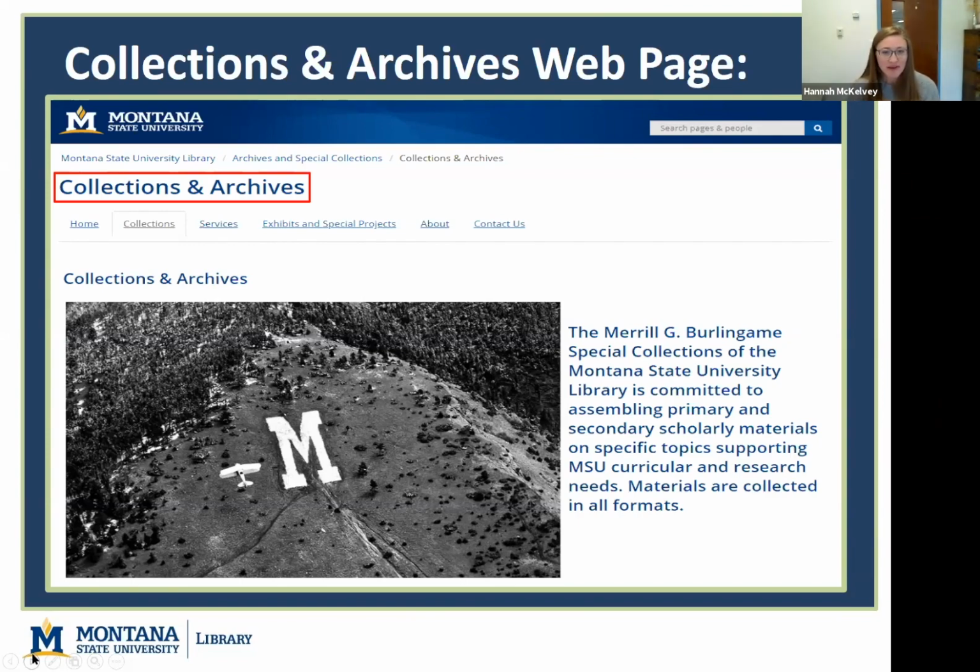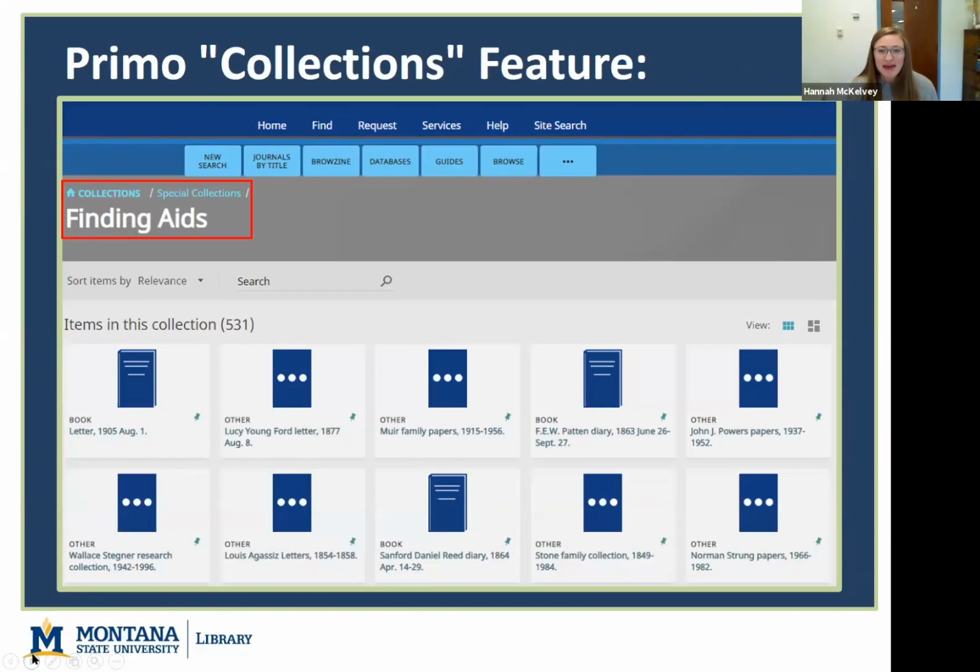Next slide, please. And then something that we're still in the early stages of looking at is the Primo collections feature. This is a feature that will let us group items together in an easy to find location in Primo. And our thinking on this, at least right now, is that it might be useful for grouping things together like finding aids.